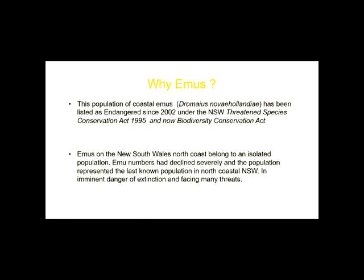Why are we interested in emus? You'd think they'd be common, quite ubiquitous. Well, not so in the northeast coastal strip.